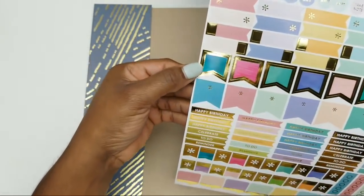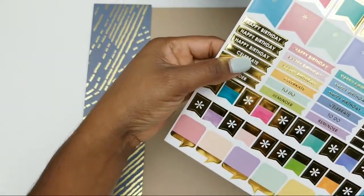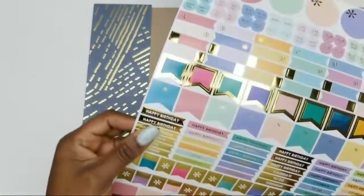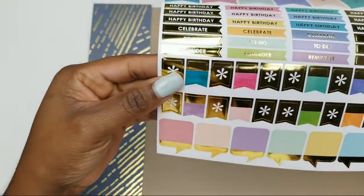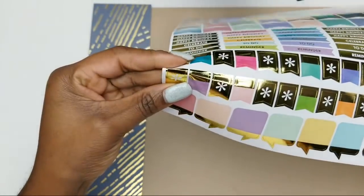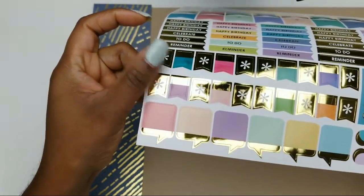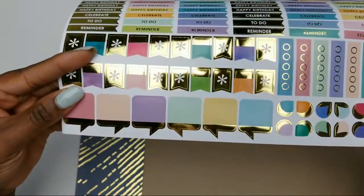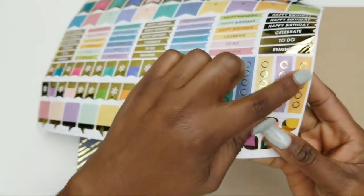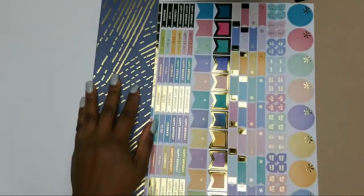So we have some flags, happy birthdays all across. It says happy birthdays, celebrate, to do, and reminders all across. Yes. Signature Erin Condren asterisk in the flag. And I mean, it's gold, y'all. Look at this. It's beautiful. I love it. Love them. If you have a message to leave for someone, then we have some checklist. Yeah, these are great stickers that come inside of this.